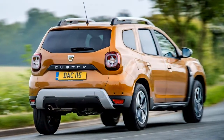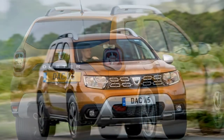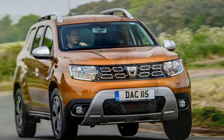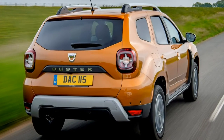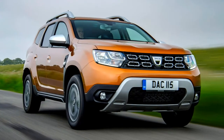The Duster is so affordable that it's likely to appeal to many drivers considering financing a pre-owned car, since it's cheaper to finance than a 4-year-old, 15,000 mile entry-level version of the previous Duster, even though having a cheaper cash price and being a much less appealing car.